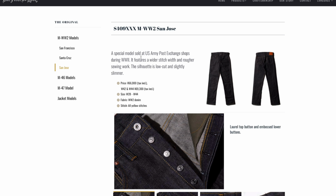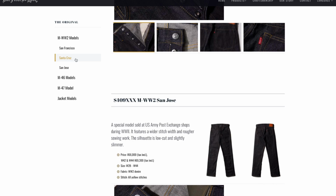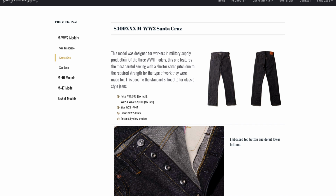Crazy. And so this says the San Jose model, a special model sold at U.S. Army post-exchange shops during World War II. It features a wider stitch width and rougher sewing work. The silhouette is low cut and slightly slimmer. This one is differentiated by this information. This model was designed for workers in military supply production. Of the 3 World War II models, this one features the most careful sewing with shorter stitch pitch due to the required strength for the type of work they were made for.